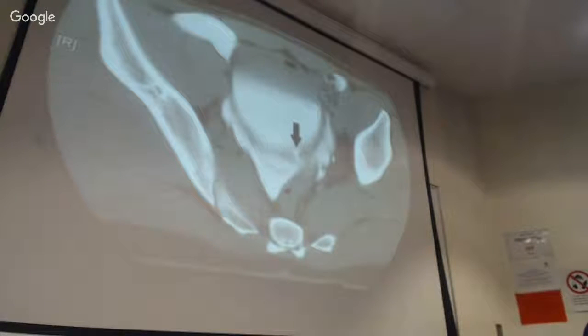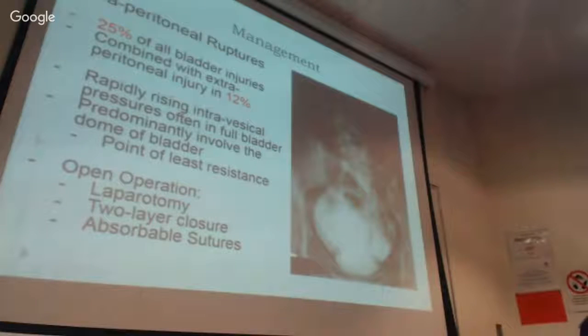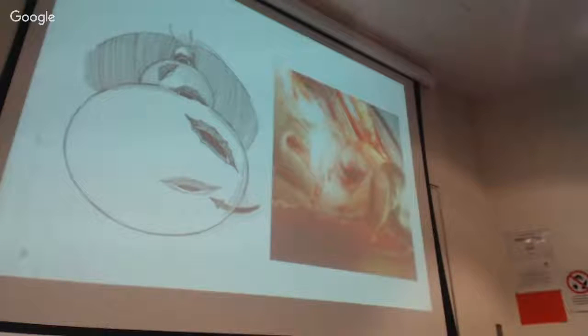If they have an intraperitoneal leak, it's an immediate operation, so they all tend to get a laparotomy. Again, we find a hole in the bladder and you stitch it up. So this is a hole in the bladder, and all we have to do is use a little bit of an absorbable suture. It has to be an absorbable suture, otherwise stones will form on it. And you just close the bladder up in two layers.